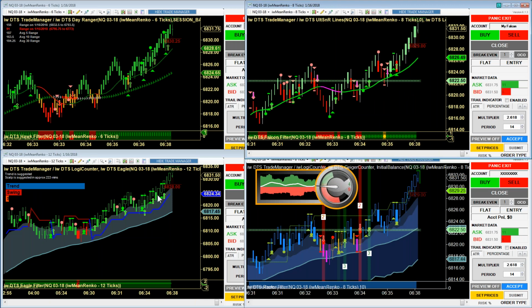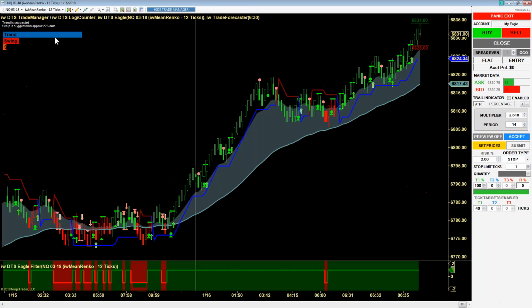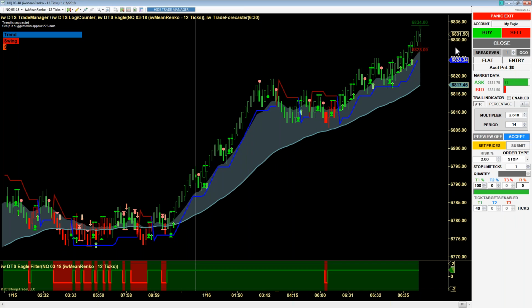Now, this actually does have the potential to run out a little bit. As I said, the Trade Forecaster says we're in trend mode for better than 3 hours. Just checking this first in sync Eagle signal of the day. Oh, it too has found its profit objective. If you have the nerve, that tends to be a pretty decent signal.